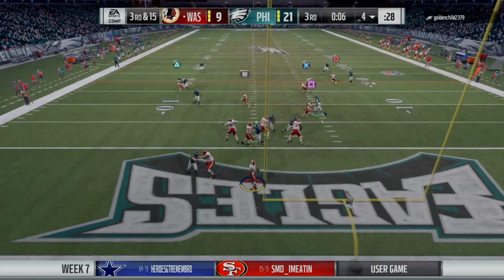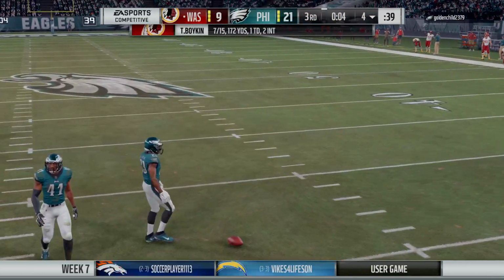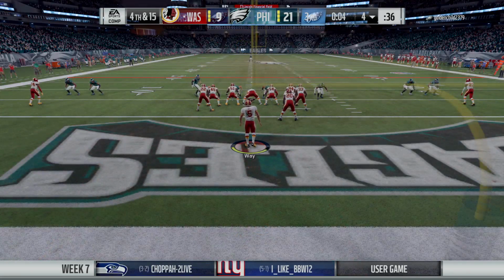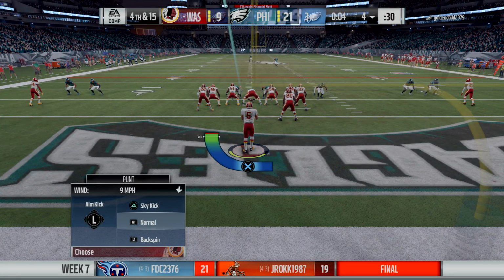From the gun, it's Boykin. And he couldn't hang on to it through the contact. Incomplete. And we're into the second half now, and this is an offense that continues to struggle to sustain a drive. Looks like they're just totally out of sync, whether they're running the ball, passing the ball like we saw there. I don't know. The rhythm seems off.